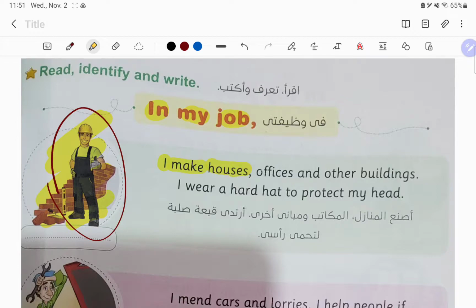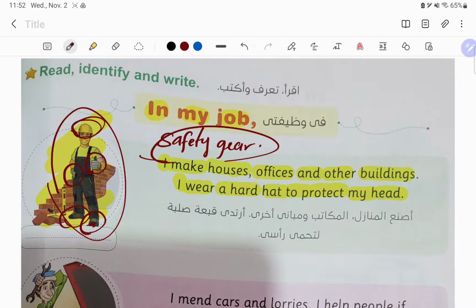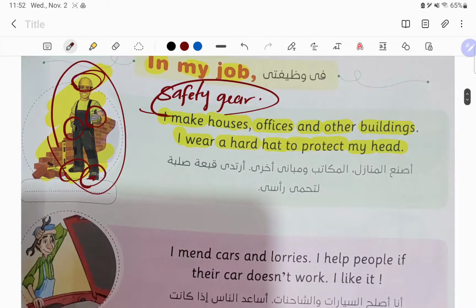I make houses, offices, and other buildings. I wear a hard hat to protect my head. This over here is called a hard hat. And it's called a hard hat because it's really hard, guys. It's made of hard plastic, all right? And look at that. He's wearing a hard hat, he's wearing gloves, and he's also wearing steel toe shoes, which are really hard shoes to protect the toes right here. So those are what we call the safety gear. All right, safety gear, which means the protective equipment that the construction worker has to wear to protect himself.